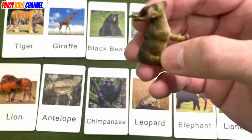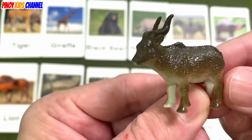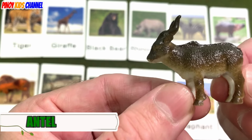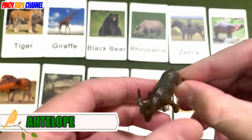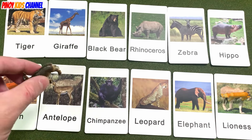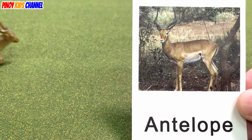Okay, here's some more zoo animals. Do you know what this is? It's an antelope. Antelope.